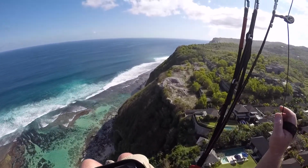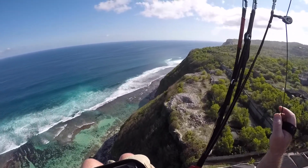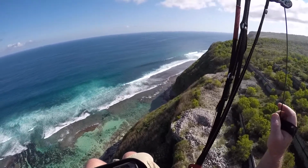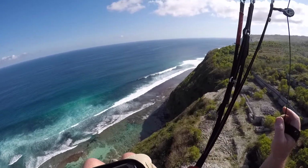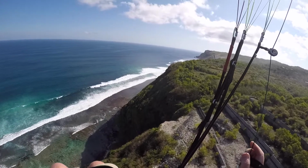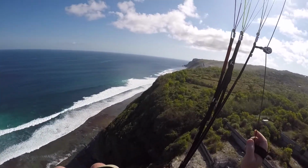This day I think I had Mick following me down there and I just pretty much cruised along. Didn't need to turn back. I did turn back occasionally to check out where Mick was and gain a bit more height, show him where the lift points are. And we'll be doing the same with you. If we take you down there, you'll be guided.